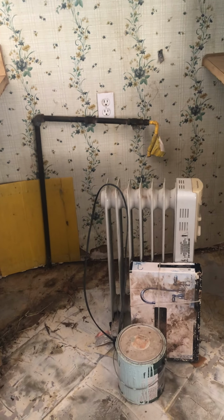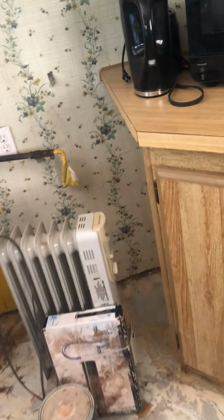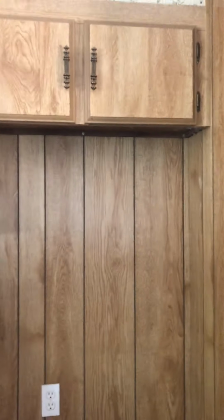Actually, I don't know what it was. My husband did something and ruined it, so it's gone. It did have rat's nests in it. Nice little place for a refrigerator.